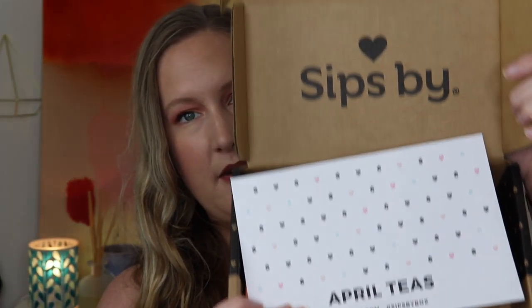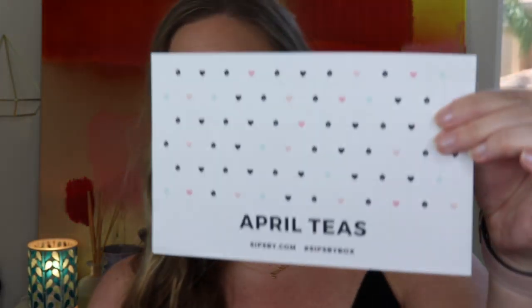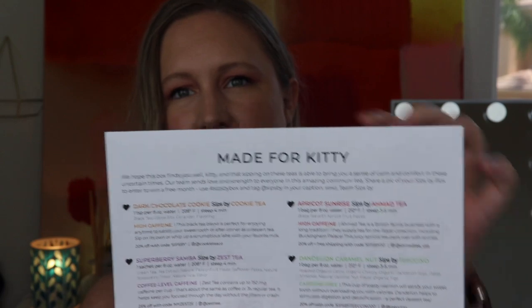This is what it looks like when I open the box. It says April Teas. So here's the front of the card, and on the back you can see it's personalized because it says made for Kitty. And it says, we hope this box finds you well, Kitty, and that sipping on these teas is able to bring you a sense of calm and comfort in these uncertain times. Our team sends love and strength to everyone in this amazing community. They did a little pun on that, community.